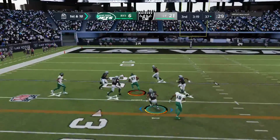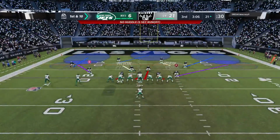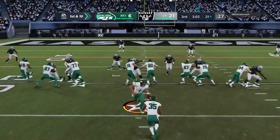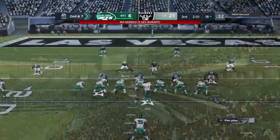They'll try and start this drive in the air. Open man left side. That's the tight end, Herndon. And he's got this down almost to the 20 before he's dropped. 17 yards for the Jets there as they've got themselves a first down. And he'll take this inside the 20 and down to the 18.